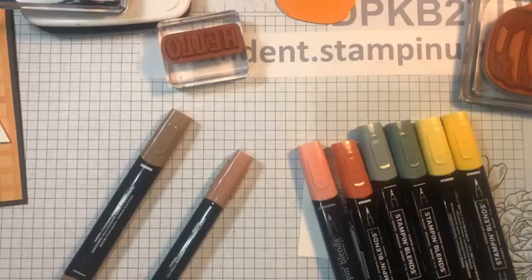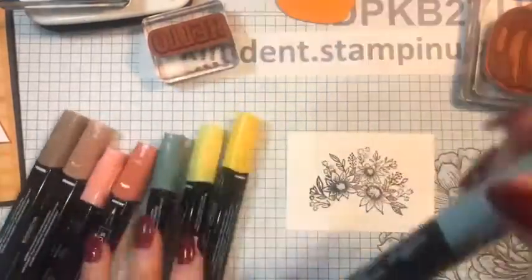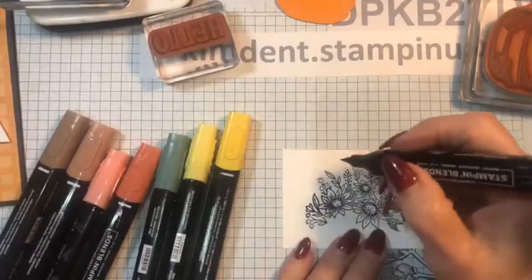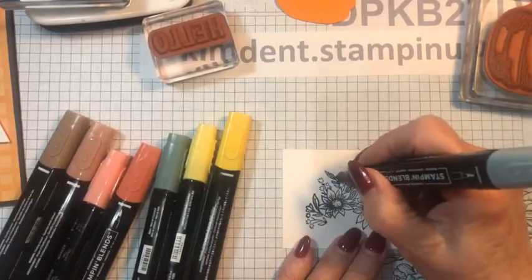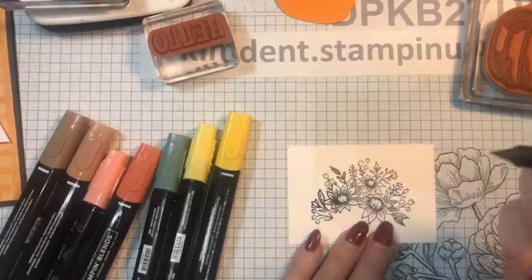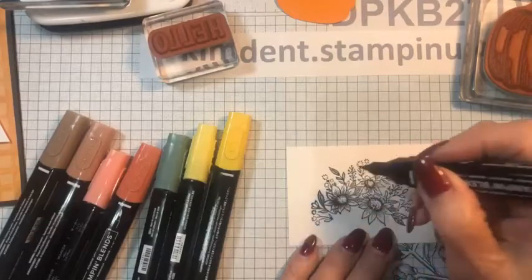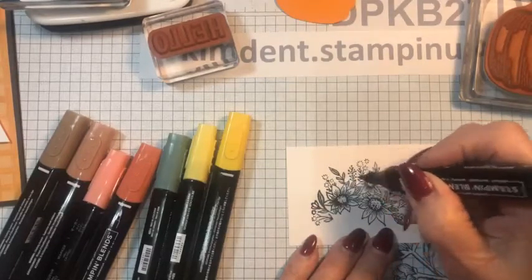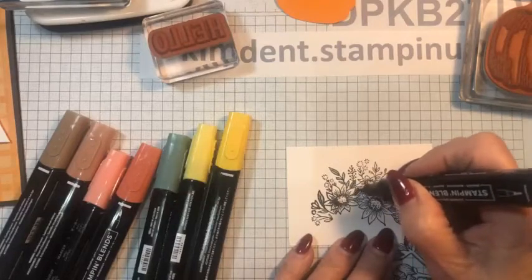So I'm going to start out, and I'm going to color the leaves first. And like I said, I'm only going to do part of them. I love using the brush tip. See how fine that point is? Just going to do this one right here, I think. Although it's hard to stop.